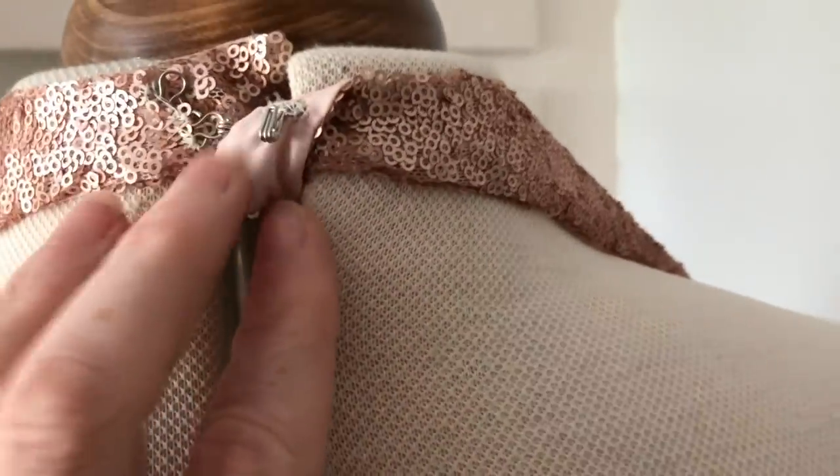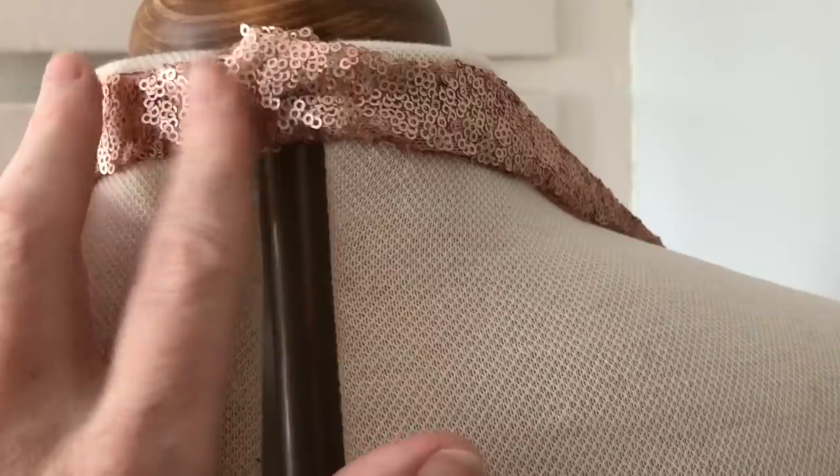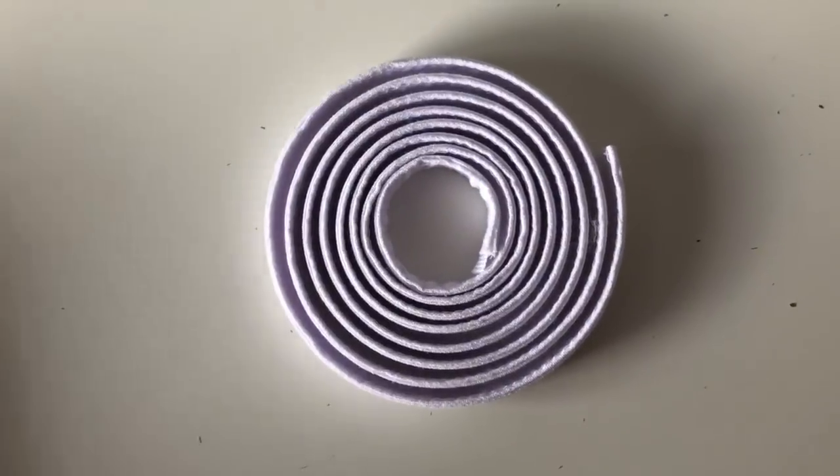Then at the top of the halter neck, it just has a couple of hooks and eyes at the top. It's not fastened properly there. But yeah, I'm really happy with this dress. So let me just get the boning to show you. So this is the boning.